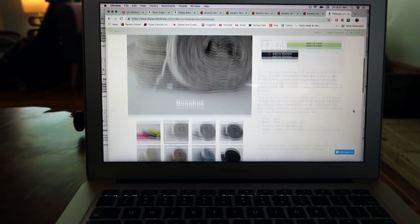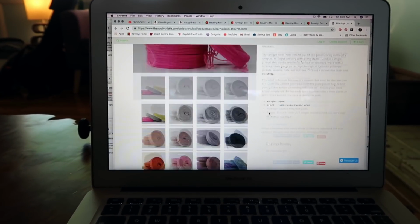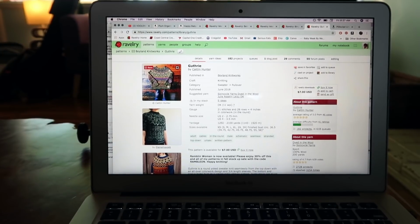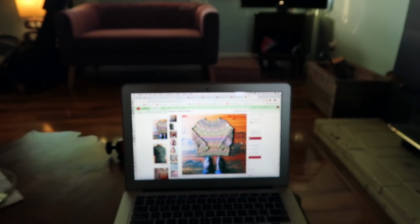So I'm thinking about using this, and check it out. These are the two colors I want to use. So for the background, I want to use black. And for the colorwork, I want to use hot pink. Think about that. A black and hot pink Guthrie. Wouldn't that be amazing? I want to do it so bad. I really, really want to do it. I was so tempted to just purchase the yarn last night on my phone, but I'm holding off. I want to research steeking pullovers. I want to see if I can do it first. I want to read about it and see if I can actually figure it out without messing up the pattern before I buy yarn for it.